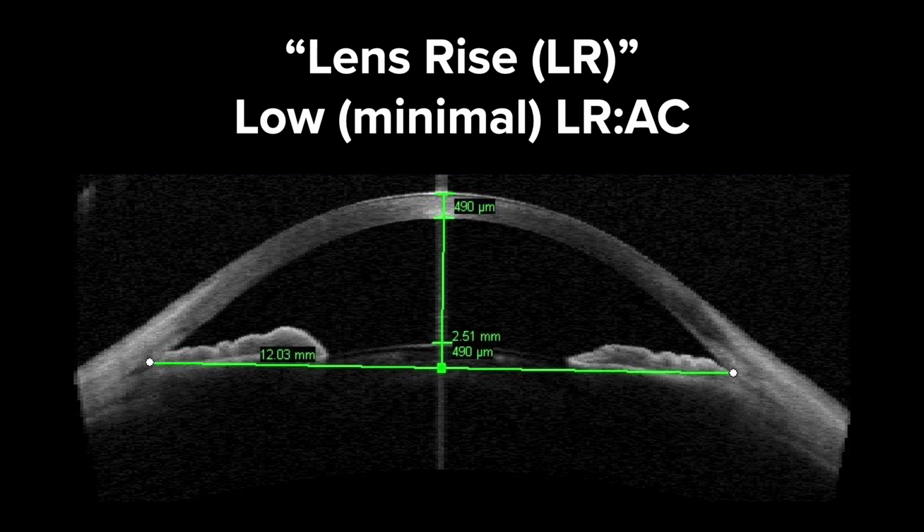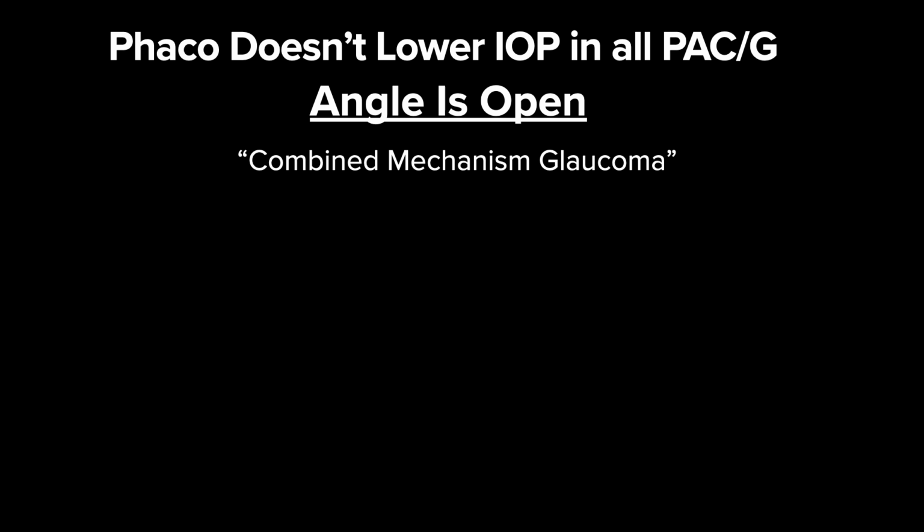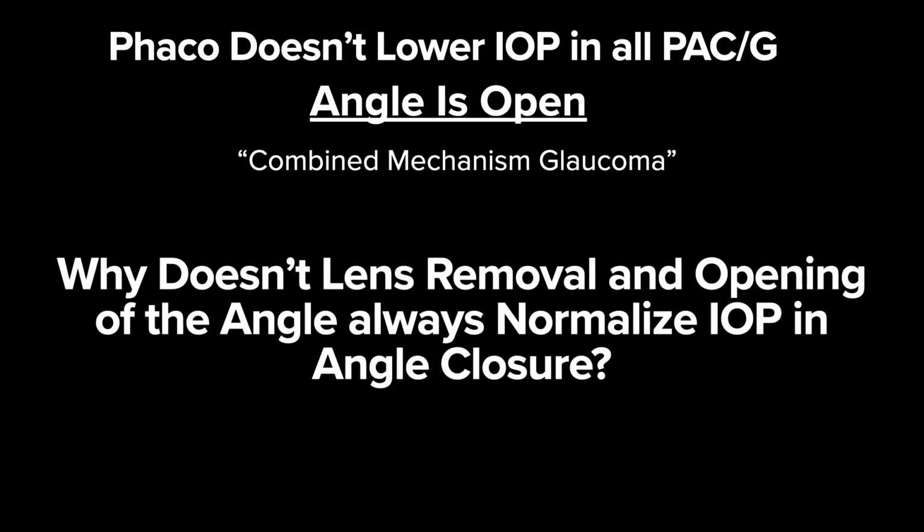This is an example where removing the lens is probably not going to be enough because the issue is primarily a high iris insertion or plateau. Another example here, we can see the angle being closed by large ciliary processes. Now, finally, if the phaco doesn't lower the pressure and the angle is still open, this patient may have a combined mechanism of glaucoma. Now, why doesn't lens removal in these cases, if the angle is opened up, normalize the pressure?